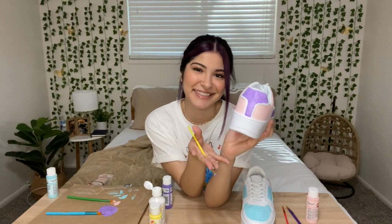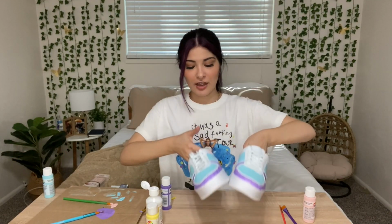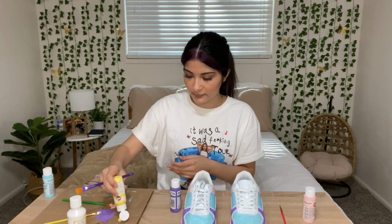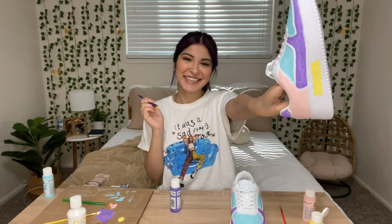Okay, back is done. Now to do the other shoe. Ugh. All right. I thought that touched me. I am done with the purple. A little sloppy, but whatever. I'll attempt cleaning up the lines later on. But now for the platform. That's what it's called, huh? The platform. I'm gonna make it yellow. This yellow is so pretty.